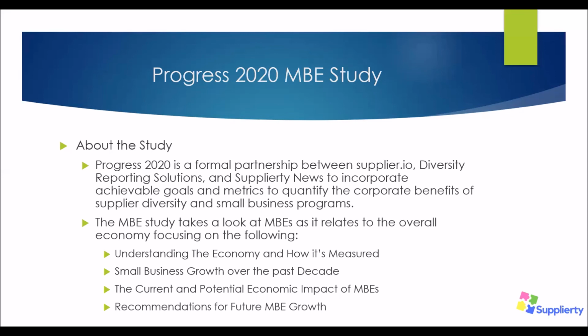Here's a breakdown of how Progress 2020 was created. It was a formal partnership between Diversity Reporting Solutions, Supplier.io, and then obviously Supplier News, in order to basically understand or analyze supplier diversity data and really use that data to help grow businesses.